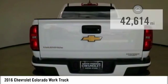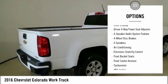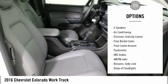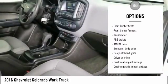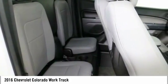Here are some of this vehicle's great options: traction control, air conditioning, dual airbags, power steering, four-wheel disc brakes, electronic stability control, power windows, trip computer, tachometer, power driver seat.